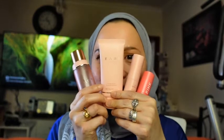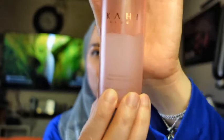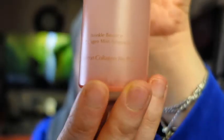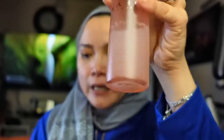The name of the product is Kahi. It's a Korean skincare product. So this is what I got. The first thing I want to show you is this Wrinkle Bounce Collagen Mist Ampoule. It has extracted salmon collagen of about 86.5%. And as I said, it's good for oily, normal, combination, dry, and sensitive skin.